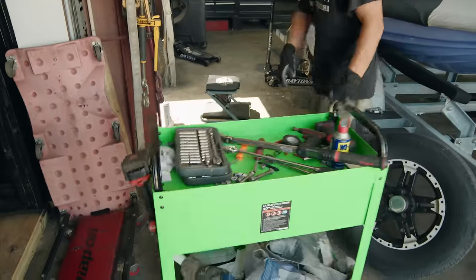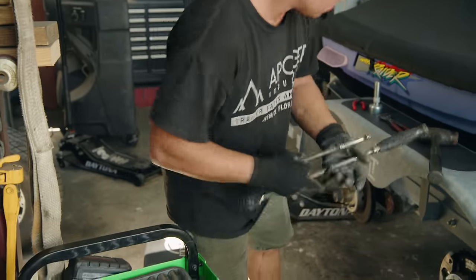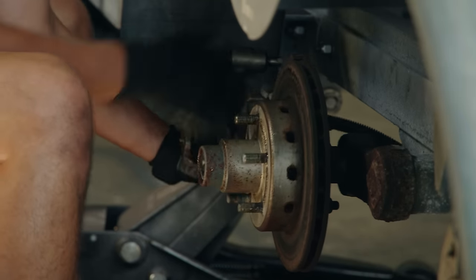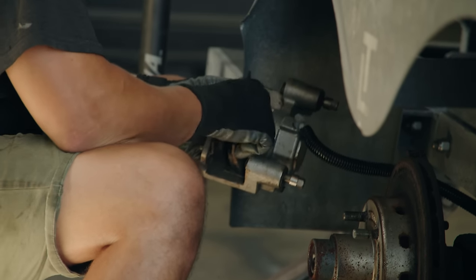What's different about Apogee than other trailer places in the area is there's nothing that scares us that we will do. We'll do anything as long as the money is there and it's worth our time and it's worth the customer's time and it fits their budget, we're gonna do it. There's nothing that we're gonna say no to.